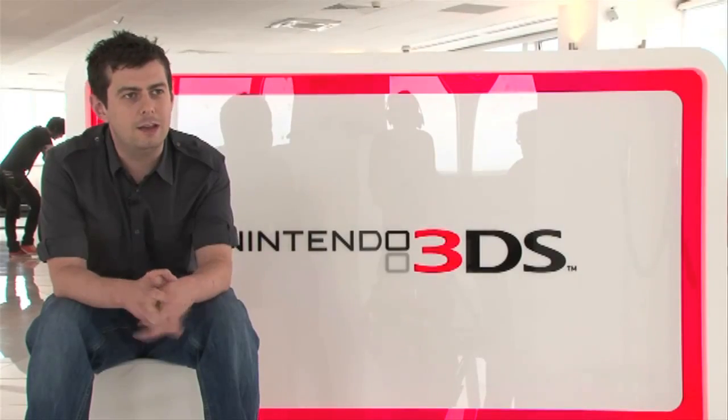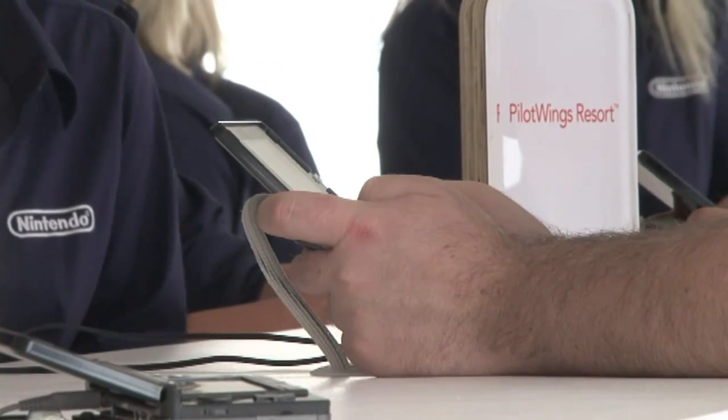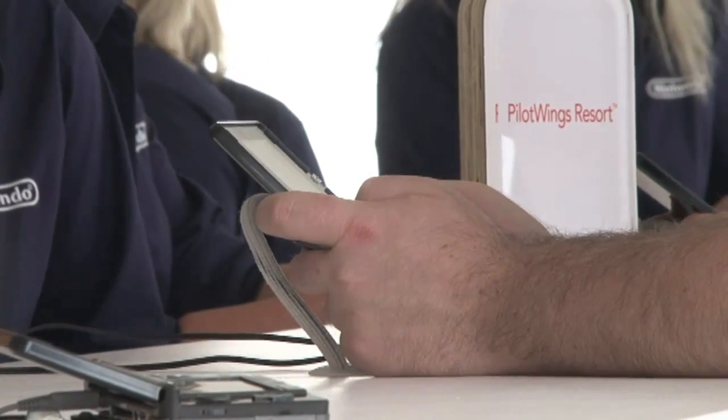For me today, I'd say my favourite title was Pilotwings Resort. When I initially saw 3DS, I'd say Metal Gear was probably the most impressive thing, just because of the 3D effects. But with Pilotwings, you can see that the depth perception becomes really important, and it actually helps you in game when you're flying through rings and stuff to see the distance between you and the thing you're aiming at. So definitely Pilotwings Resort for me.